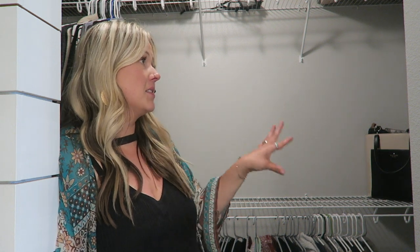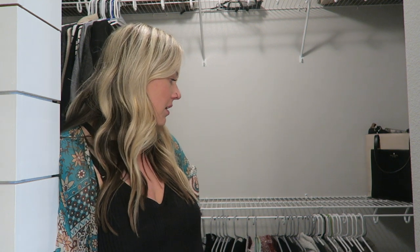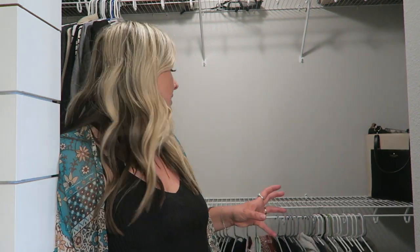I kind of want to leave that there, but I don't know what to do with the kimonos and stuff that hang down a little bit lower than all of the other stuff. So I'm gonna play with it a little bit and move it back and forth. I know this isn't going to look perfect. It's going to look much better than it did, but it's not going to look quite perfect. So just bear with me as I get the rest of this hung up.